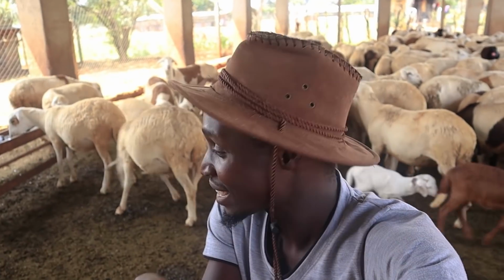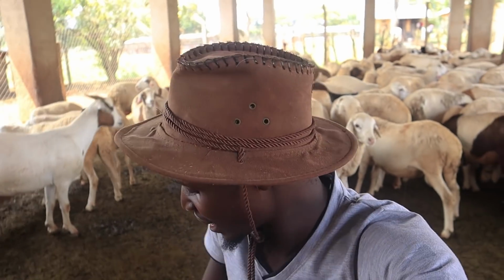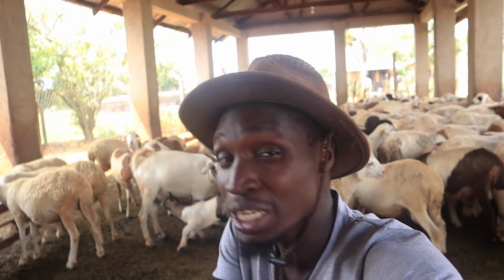But the problem with that is that even if you clean, you're going to have the feces, this goat dung. You guys can see it here, the droppings from the goats. You're going to have them fill those places, and that could cause infection. So the floor is just not good enough.